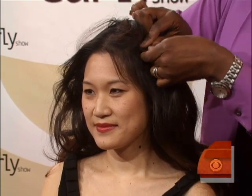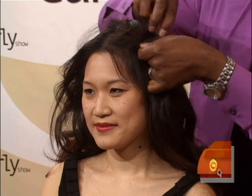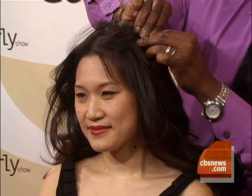So this is classic Debra Messing. This is what I do on Debra Messing all the time. When Anne Hathaway, before her hair got all cut off, this is what I would work with her. And this is the same thing.